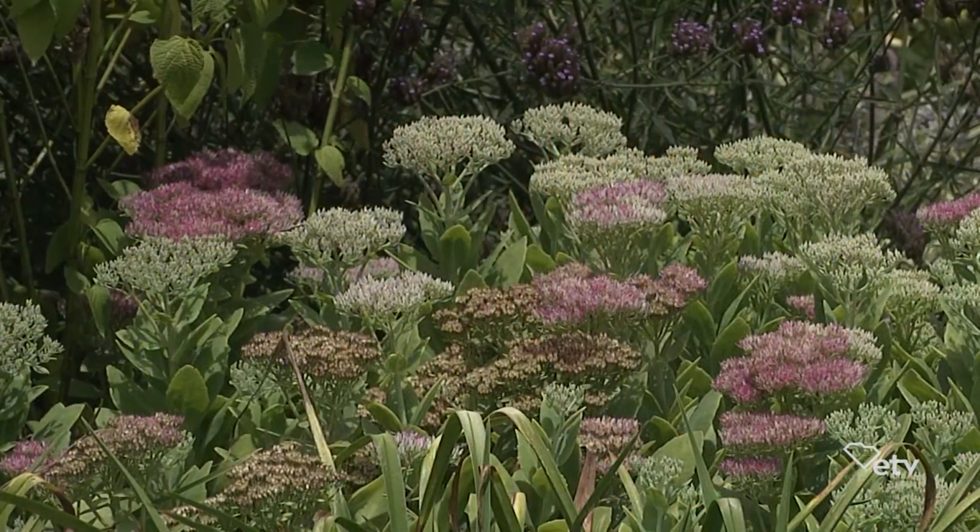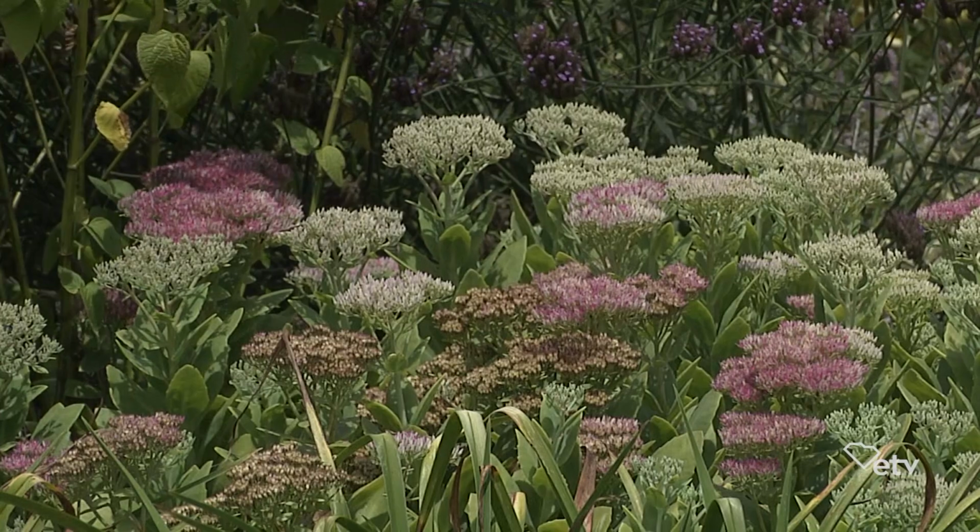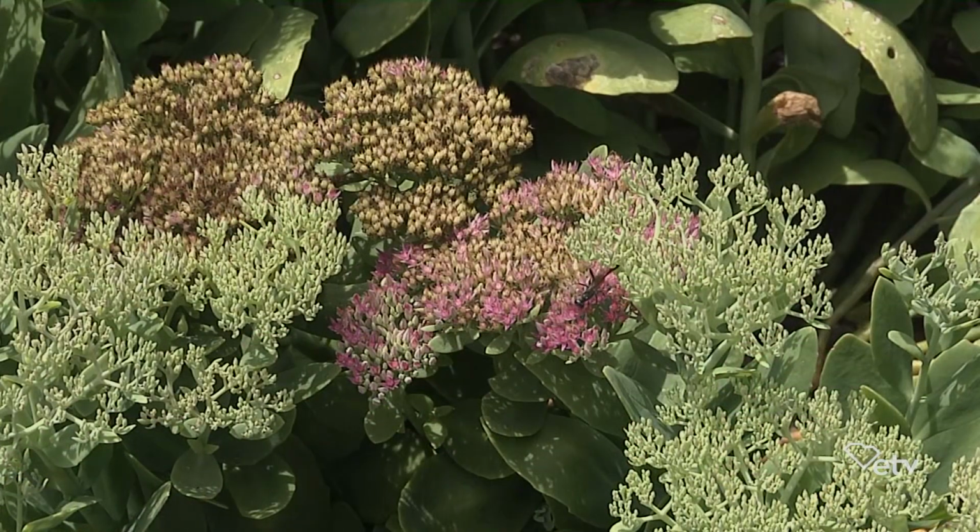Do you have any other favorites? I also love the sedum that you see around here in different places in the yard. It's very low maintenance, drought tolerant, and the bees love it.